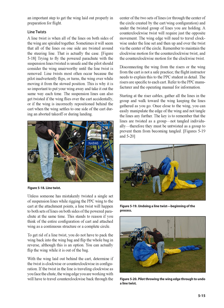Starting at the riser cables, gather all the lines in the group and walk toward the wing, keeping the lines gathered as you go. Once close to the wing, you can easily manipulate the edge of the wing and not tangle the lines any further. The key is to remember that the lines are twisted as a group, not tangled individually, therefore they must be untwisted as a group to prevent them from becoming tangled.